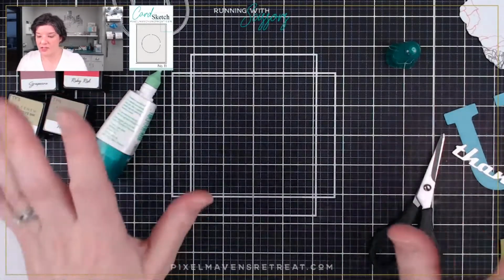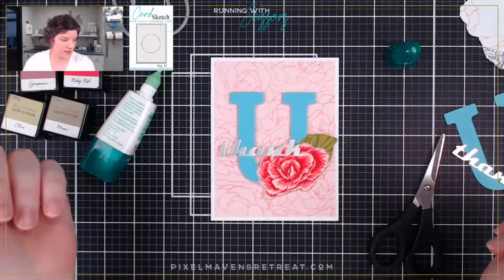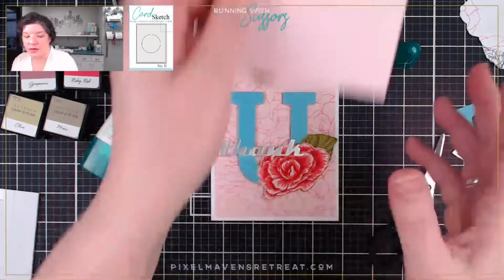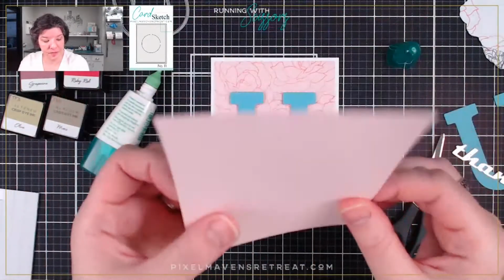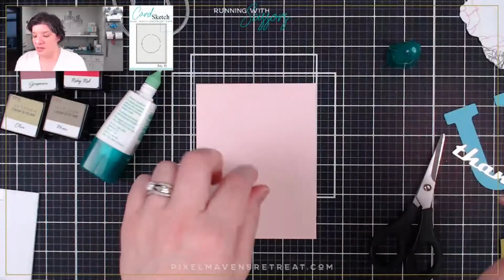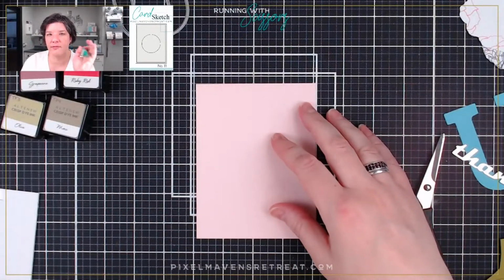Okay, so we actually have quite a bit of the second card done. We're just going to need to do some fussy cutting and just one more little stamping thing. Okay, so the paper, again, is the Peony cardstock from Hero Arts.